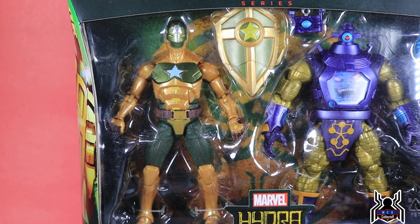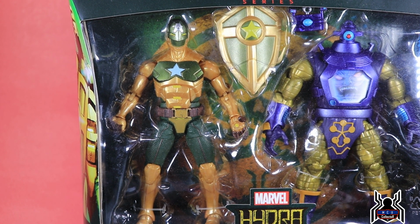Okay, number 8 goes to a very weird one. I think that nobody probably saw coming, because I don't think a lot of people actually got this figure. This is the Hydra 2-pack with Hydra Supreme and Arnim Zola. So my number 8 pick is actually the Hydra Supreme figure. Now you'll see that I have it in the box.